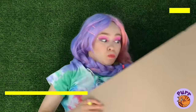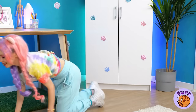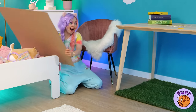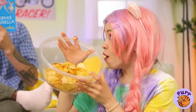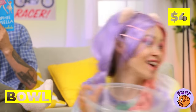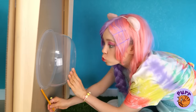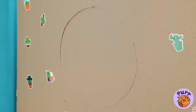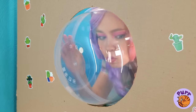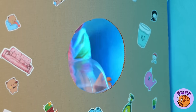Now grab some cardboard and add them to the sides. Now, we'll need a bowl. An empty one. Use it to draw a circle and cut it out. And the bowl should fit right in. Let's make a bunch of these little windows.